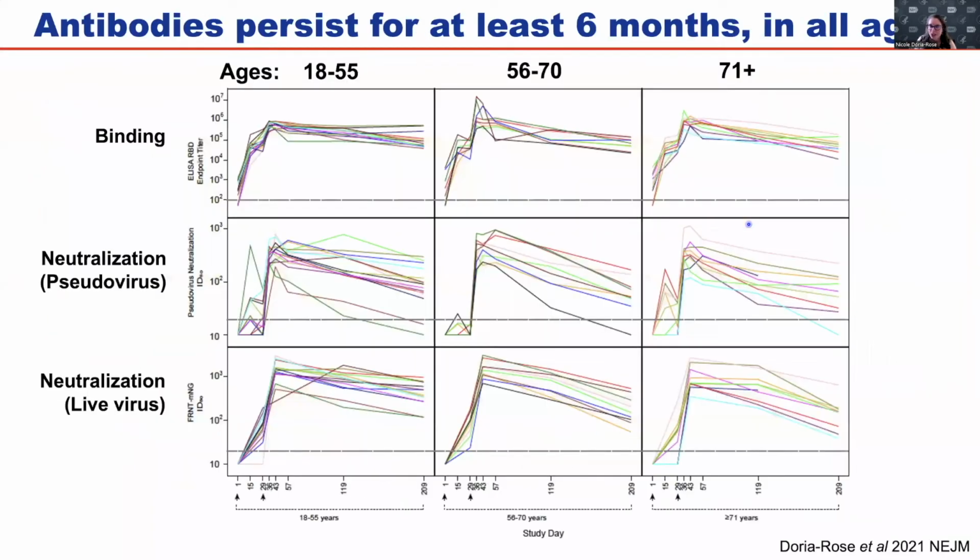We also went on to look at people in different age groups, and for a longer period of time. What I showed you before was just the first 2 months. We followed them for 7 months total, at least on this graph. We had 3 age groups. We started with adults aged 18 to 55. We also have older adults, 56 to 70, and then 71 and up. And these people were particularly important because, as you know, COVID is much more dangerous in older people. So it was really important to have a vaccine that was going to work well in our older individuals.